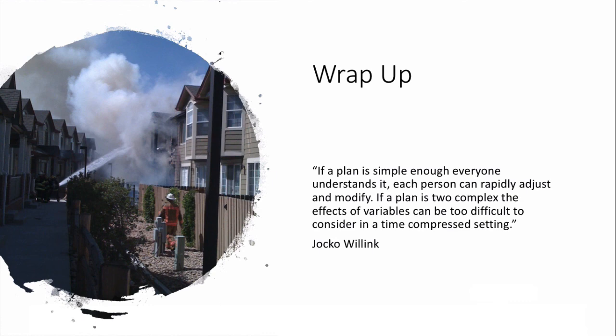I hope this has helped to highlight the importance of knowing your tools and weapons, the effectiveness of the 2.5-inch line, and the importance of the maneuverability of that line, which can help us to accomplish our mission of protecting and preserving what is most valuable to our community.